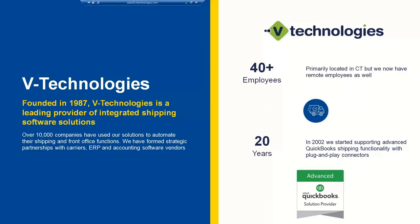So I'm just going to give you an overview of V Technologies. Obviously you all know us, you know what we do from the ShipGear perspective, but StarShip itself was really founded in 1989. It's really our flagship product. It's been around now for 30 plus years, and it's a multi-carrier, multi-mode application. We integrate with many different ERP platforms and accounting software such as QuickBooks. We have over 20 years of experience in the Intuit space with both of our products, StarShip and ShipGear. We're also a solution provider on the QuickBooks side, where we have the ability of selling additional licensing in the QuickBooks space as well.